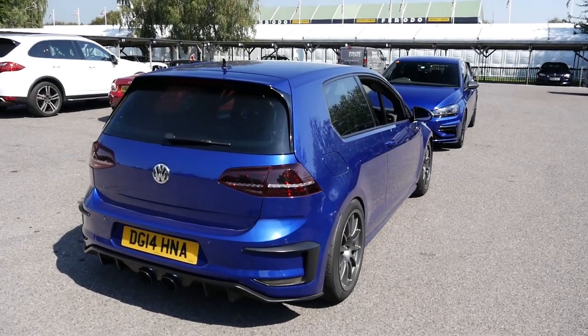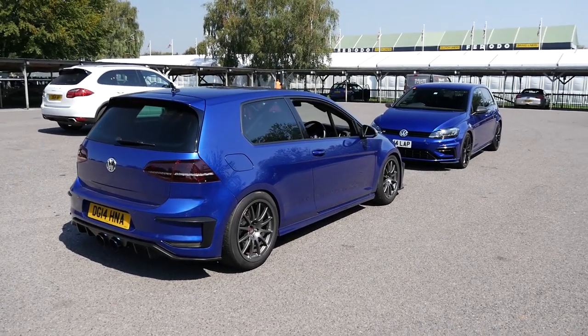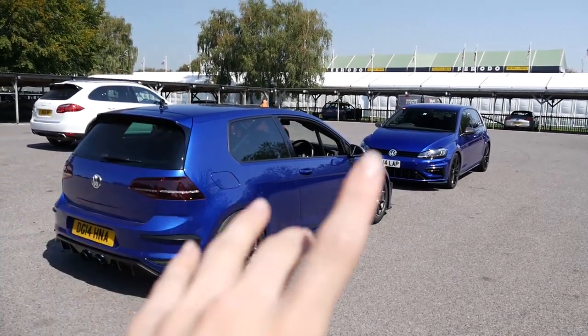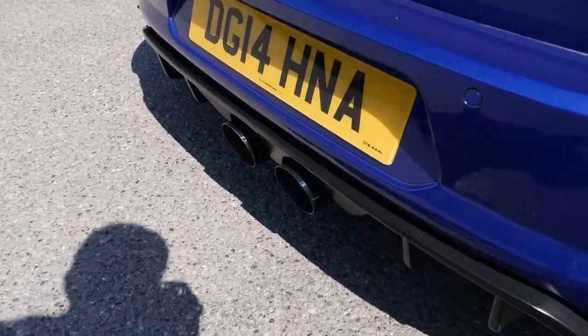In fact, there's no wing at all. And that's what I mean about it kind of still seeming quite understated. But again, definitely not being understated. Now this exhaust, going back to this briefly, is titanium.